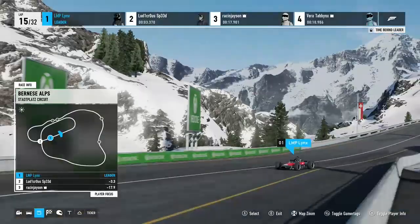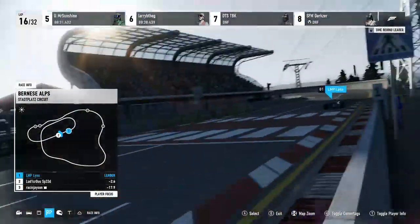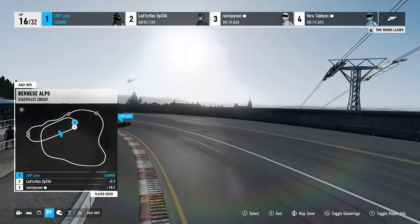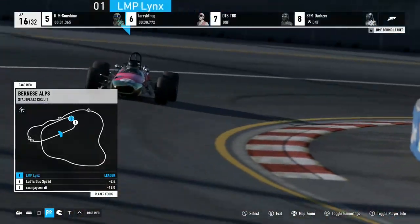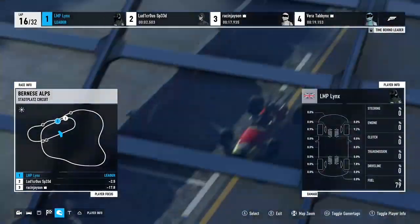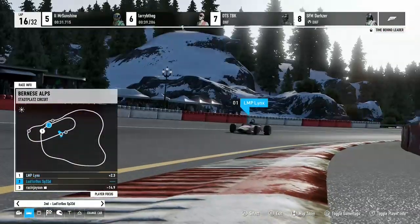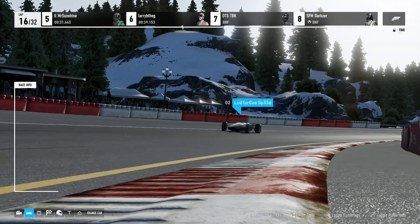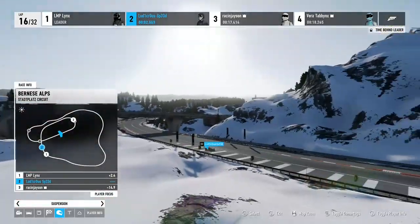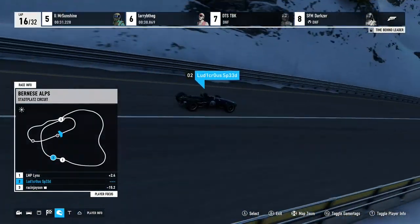And Lynx has gone, hit the wall, and gets all sideways coming out of the foul corner. He still has the power down, he's still going, but Ludicrous Speed in second is now within 2.5 seconds of your leader. The gap at the front is closing. It's now down to 2.1 seconds as they dove into the first corner. Oh, a very ill timing accident for Lynx has potentially opened the door for Ludicrous to catch back up and potentially take the lead from Lynx.